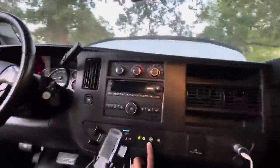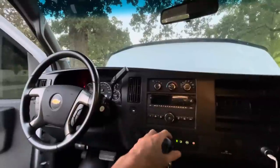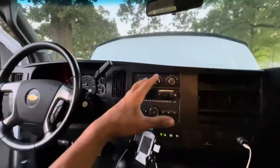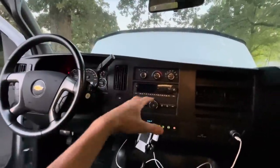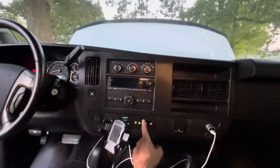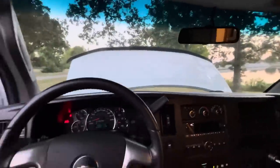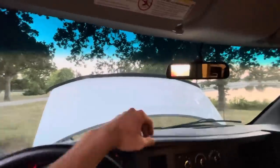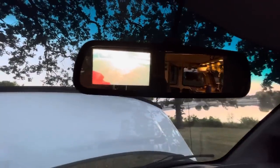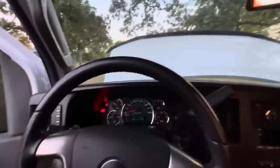Oh, it has OnStar. It also has Wi-Fi on the van. So the van has its own internet. You pay monthly for it. It's like $10 a month through AT&T. And you can connect your phone to it and tether all your electronics, your laptop and whatnot, off of it. And you can charge your laptop here. Oh, I did want to show you guys that it does have a backup camera. If you just throw it in reverse, you can see the 2018 model. It's extremely overexposed, but it's an HD, good quality camera right there.